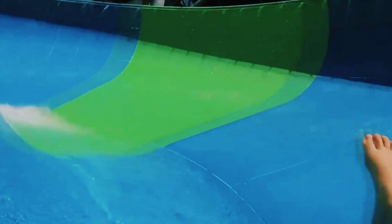So come on down and cool off this summer at one of the most exciting water parks in the Southwest.